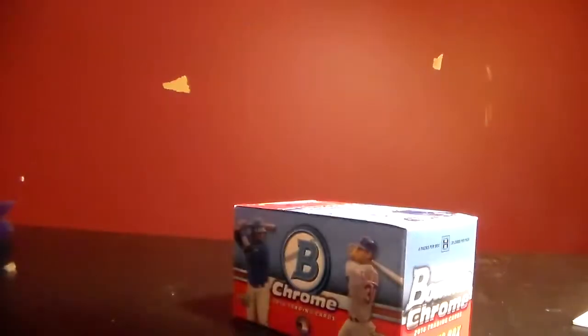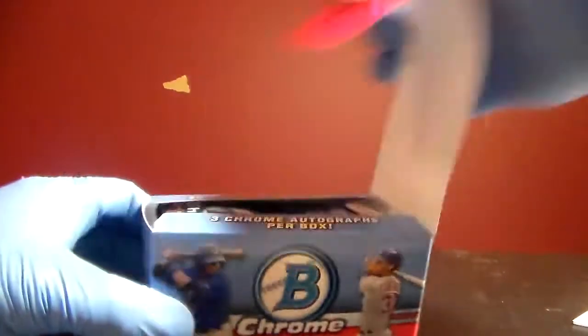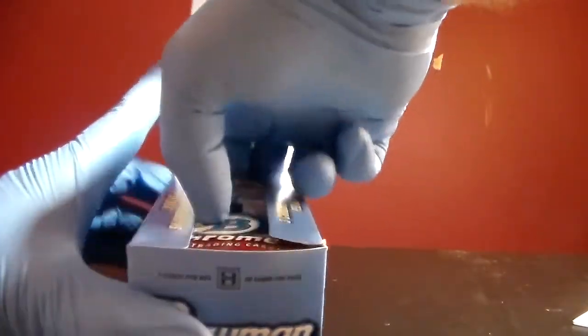All right, last box. Good luck. And like I said, after I get this cleaned up, we'll get to Bowman's Best right after this.